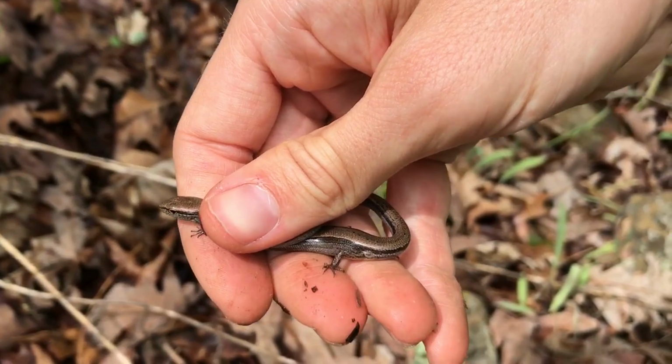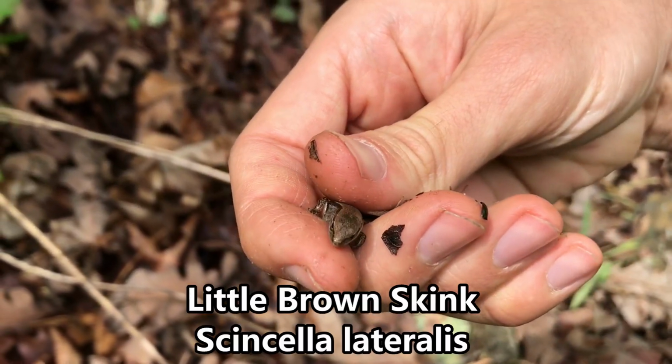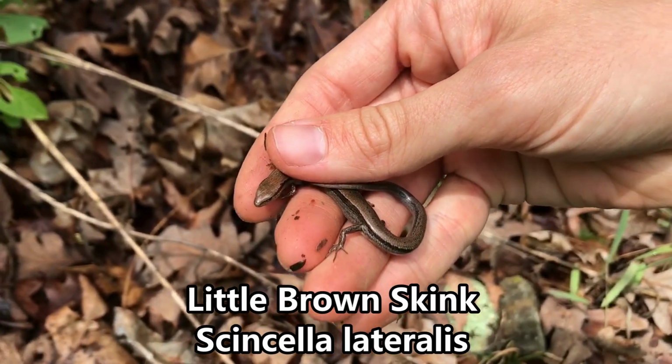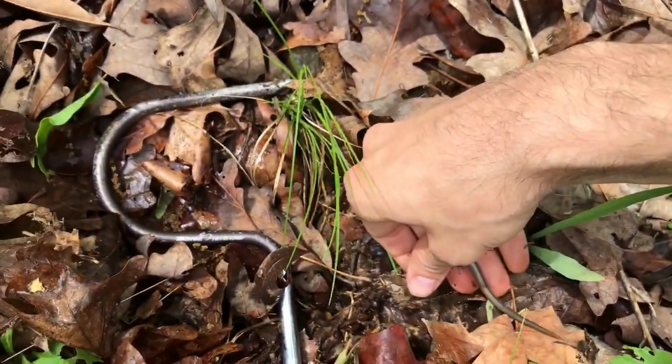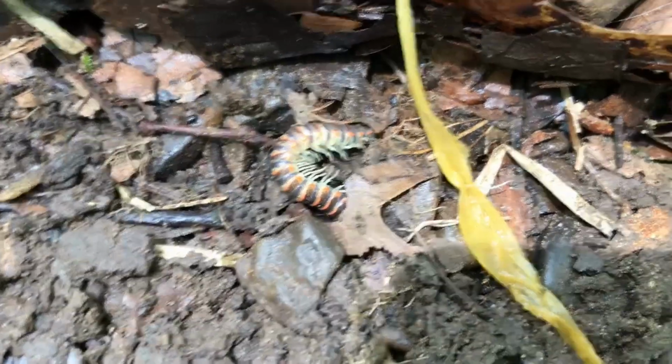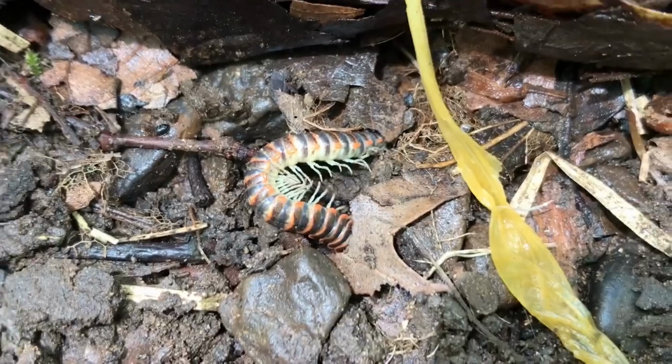Alright, seen several on this trip, but haven't actually caught one yet, so here's your little brown skink. Cute little guy. Now we need to find who eats these guys. Alright, back in your leaf litter, sir. There's a really cool colored millipede here. That's an interesting little guy.